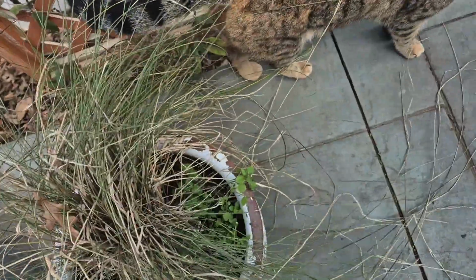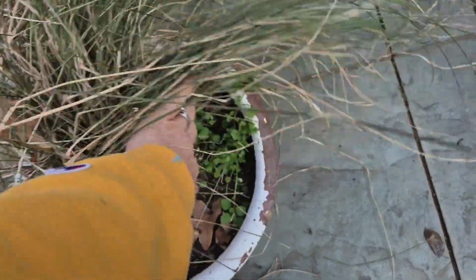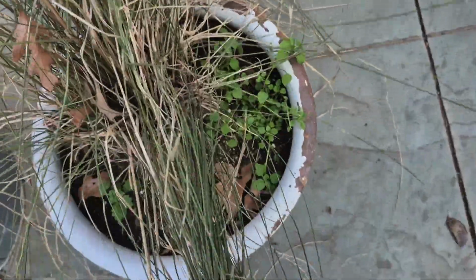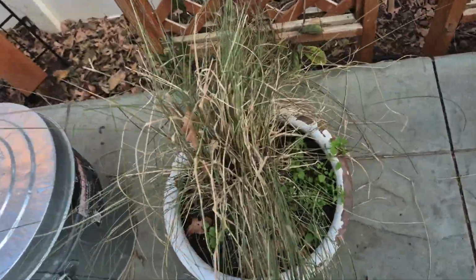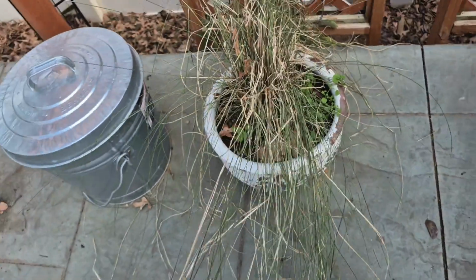dormant. I know that you're supposed to cut these things back before new growth starts, but I really don't know. What do y'all think? Should I cut this back? I think I probably should, because it's going to bring up a ton of new growth in the spring. So, and then if I don't cut it back, then it's going to keep all of that old growth in.